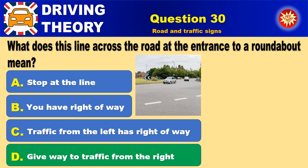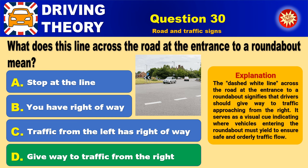The correct answer: D. Give way to traffic from the right. Explanation: the dashed white line across the road at the entrance to a roundabout signifies that drivers should give way to traffic approaching from the right. It serves as a visual cue indicating where vehicles entering the roundabout must yield to ensure safe and orderly traffic flow.